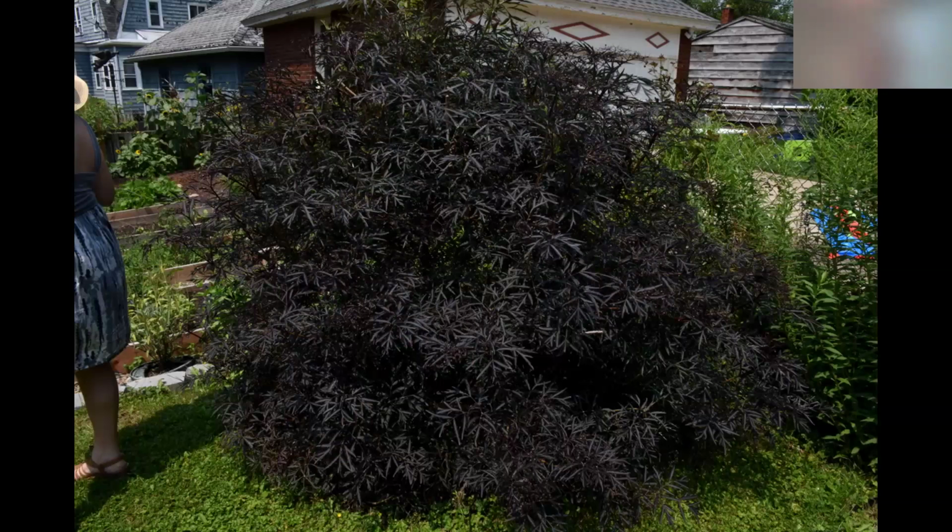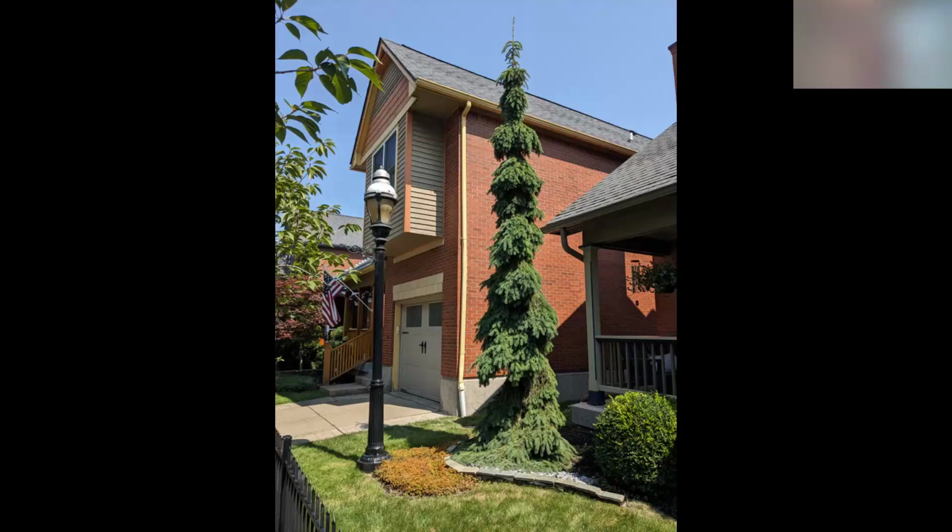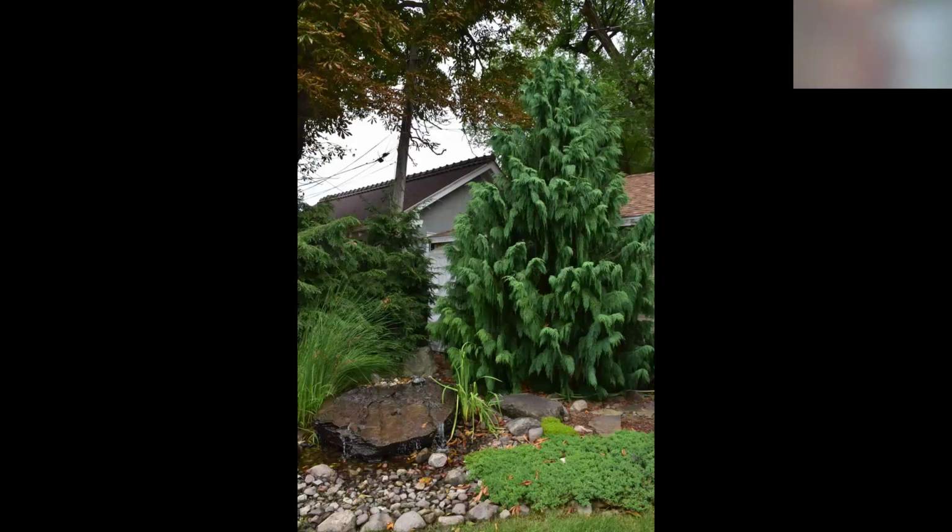This is a dark elderberry, ornamental elderberry, but look at that foliage. Also, just like if you look at the trees in the city, a lot of times with the newer builds there's not a lot of space for trees. So you can get these very narrow sentinel trees that will fit in the spots. Or this tree in the back is a weeping Alaskan cedar. I saw this about 15 years ago and liked it so much that I bought 7 of them that I now have in my garden.